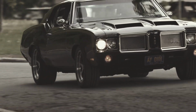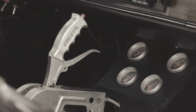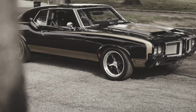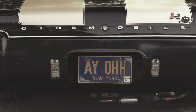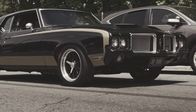Today, we take a deep dive into one of the most refined and underrated rivalries of the muscle car era. The Buick GS 455 Stage 1 versus the Oldsmobile 442 W-30. These weren't just performance cars. They were statement pieces from two of GM's most upscale brands, siblings at war in a GM family feud that briefly set the streets and drag strips on fire.